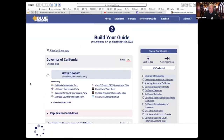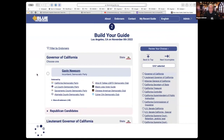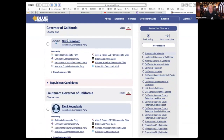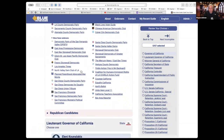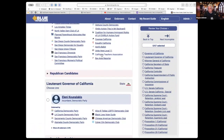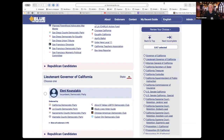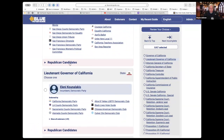And this is what a fully populated guide looks like. This was the 2022 election in California. And you can see these are all the endorsements for this guy who was running for governor. That's Gavin Newsom. And those are not all the endorsements. If you click on show all, you can see how many are in there. There are thousands at this point of endorsing groups that are in Blue Voter Guide. Gerhard ran a quick study. We have individual endorsements now in Blue Voter Guide totaling 45,000. There have been 45,000 endorsements put into Blue Voter Guide.